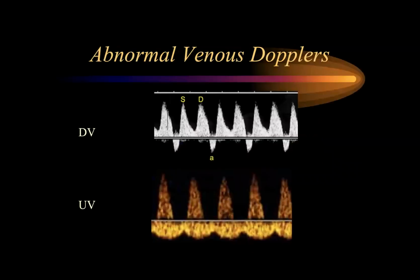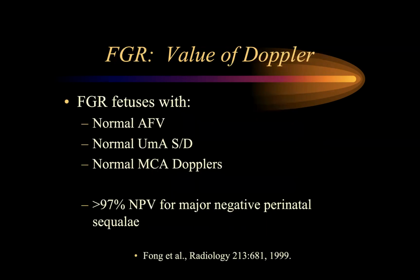And this is what it looks like when the baby's getting into trouble. So you get, again, reversal of blood flow in the ductus venosus in a highly stressful situation. And those reversed flows are pushed into the umbilical vein in the form of these pulsations. So that's a very ominous sign when you see pulsations in the umbilical vein. Next slide.